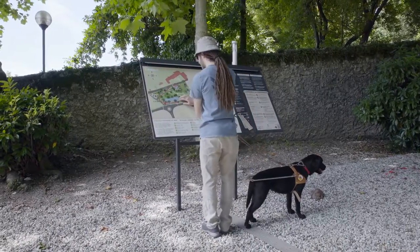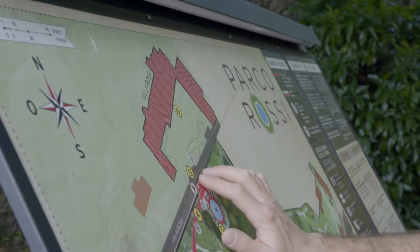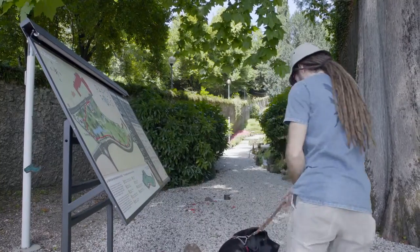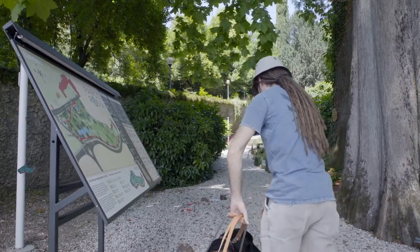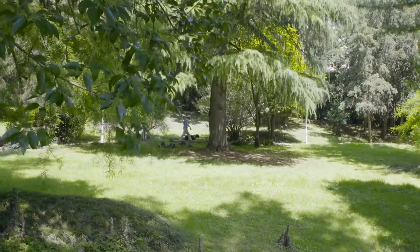At the entrance, you will find a talking, graphic and tactile map with information about the park, tips for your visit and safety instructions. Just scan your QR code to listen to all the details and the practical guide on tactile reading.